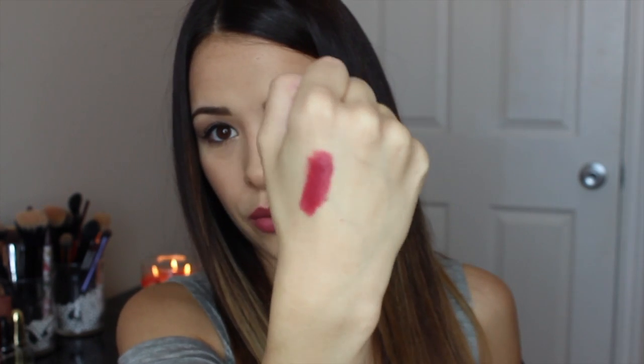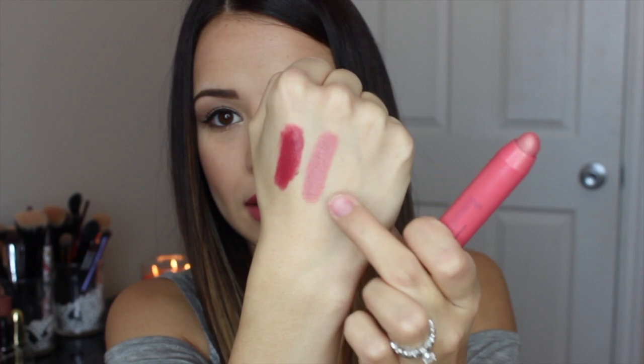This one is a deep berry color. There is that one. And like I said, they're very creamy. They're not glossy, but they have a nice creamy, smooth finish. The next color is Precious, and it's a light baby pink. Great for a day-to-day look. Absolutely perfect. So there's that one right next to it.